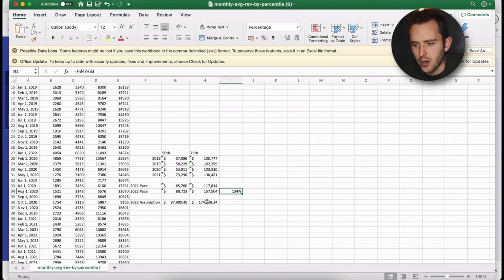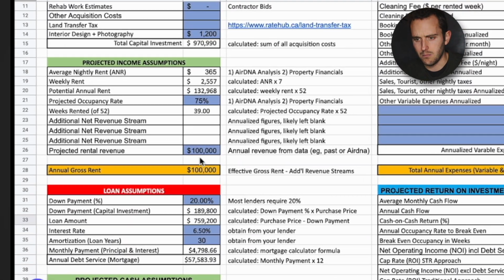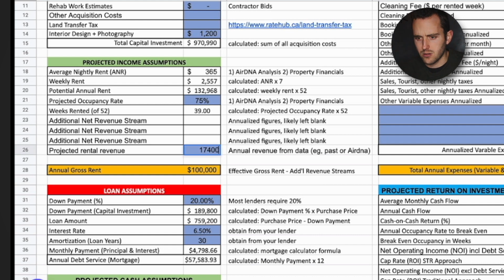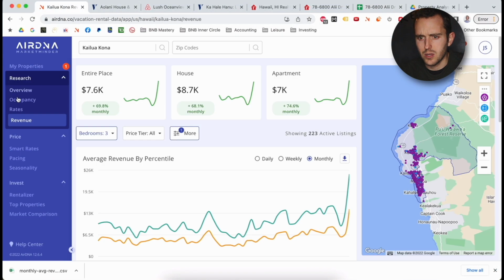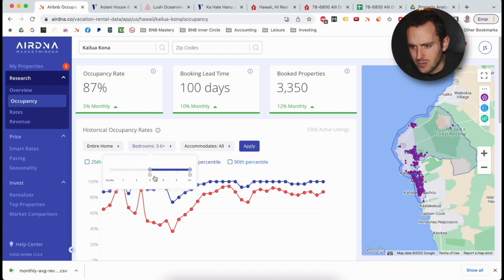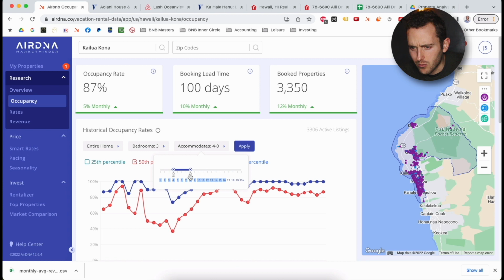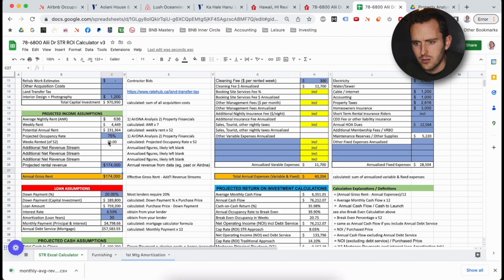And so if we were to operate under this as the assumption, then we do $174,000 and we plug that in here. And we say, okay, it's going to do $174,000 in revenue. And then let's just see what the occupancy would be. Occupancy, yeah, 100% basically. We can specify here 3-bedroom properties that accommodate 4 to 6 people, but I assume we're pretty much just going to be at 100%. Basically, yeah. Let's just put in 100% just to keep the numbers relatively conservative.